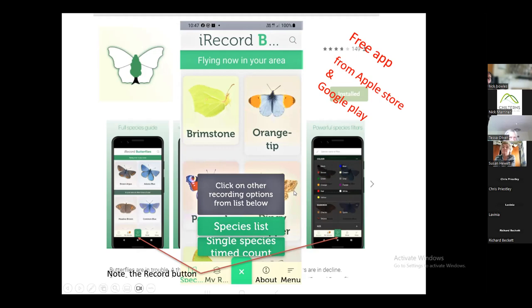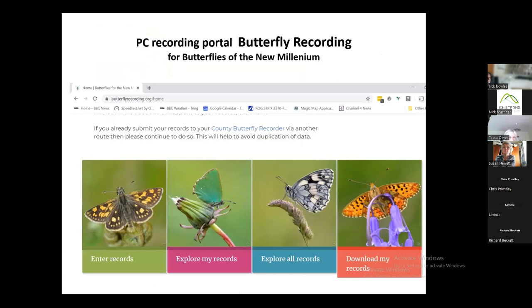So it's really easy to use. And you can just scroll through the pictures until you find one of the butterfly you're looking at, or moth, if you tell it that you'd like to do the moths as well. And if you don't like doing it that way and you prefer writing everything on paper, please record by doing things like, for instance, going to Butterflies for the New Millennium, which is a Butterfly Conservation recording thing. It's really a version of iRecord made for people who prefer to do it sitting down at their computer at home rather than using a phone out in the field.